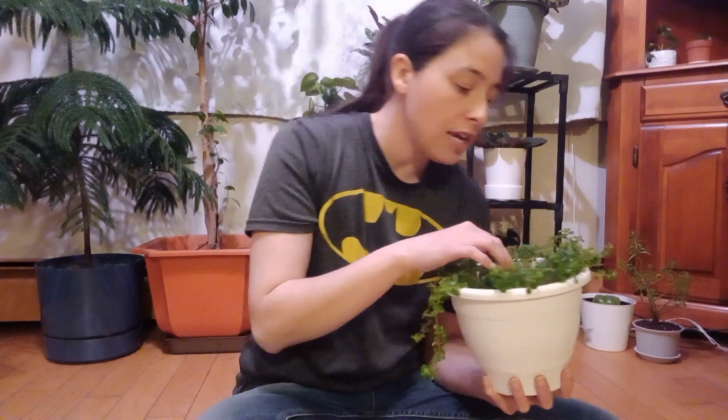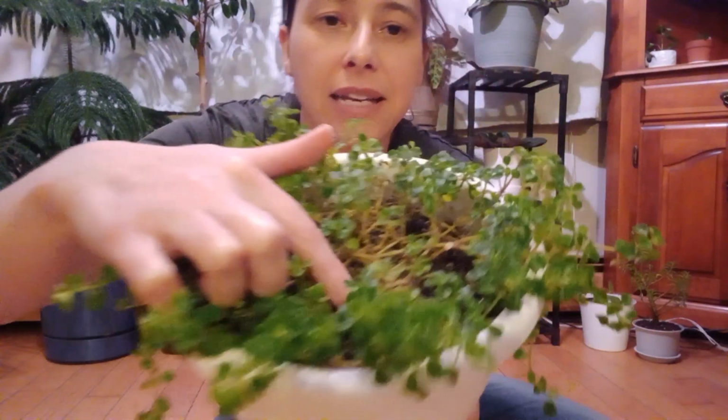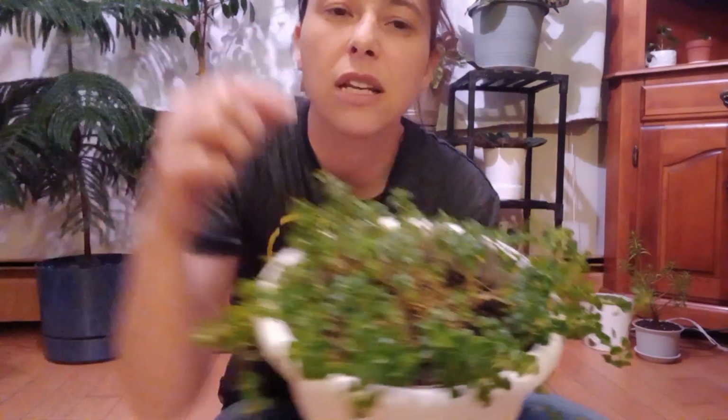So, if you start seeing the bases here, where they're in the dirt, start getting spongy and rotty, that's a sign of overwatering. And once these guys get overwatered, it's very hard to bring them back. Very hard. Don't let your little ones water him or think he needs to be watered every day.